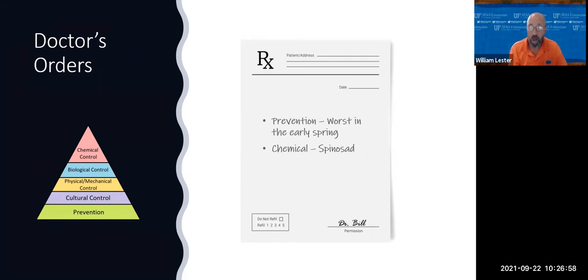Once again, very safe to use, very low toxicity. Follow the directions, mix it according to the label directions, wear all the protective equipment, but it's not a broad spectrum insecticide that's going to be a danger to your pets or the dogs or the kids or neighbors when they're outside.